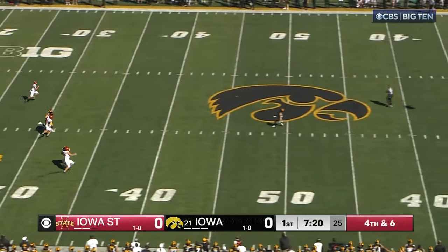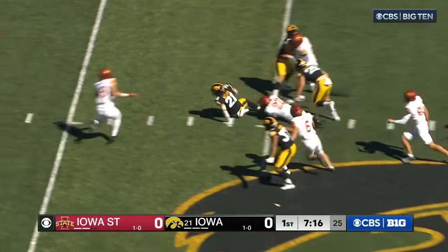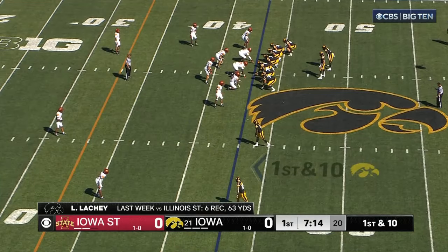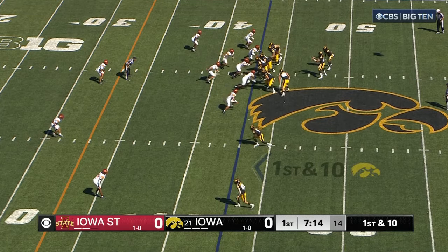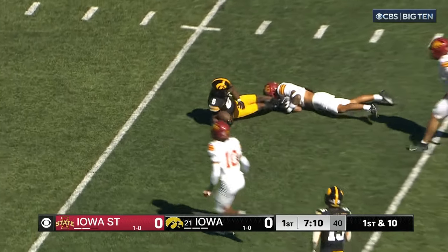And the kick is going to go around midfield, taken at the 48 by Weegan. And Weegan, nifty little return back to about the 43-yard line. Yeah, Weegan scored on a punt return. This Hawkeye offense. Luke on a preseason watch list for the Mackey for the top tight end in the country. Great field position now for the Hawkeyes at the 43. The quick pass and the slant is complete.